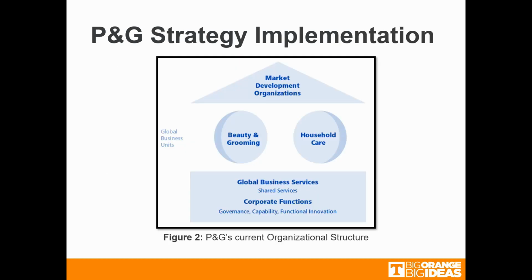P&G's strategy implementation. This is an image of P&G's current organizational structure. The global business units are the 10 product categories that make up P&G's products, and they are units that are solely focused on selling those 10 product categories. The market development organizations are focused on the regions, so Procter & Gamble groups the countries that it sells to in large regions, and market development organizations are responsible for focusing on strategies to sell to these regions.